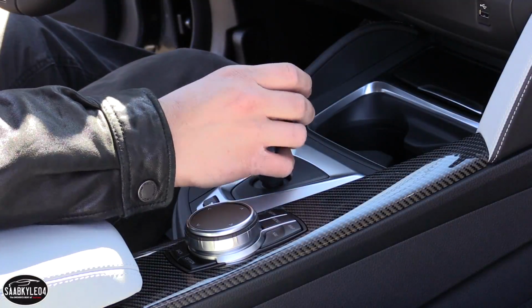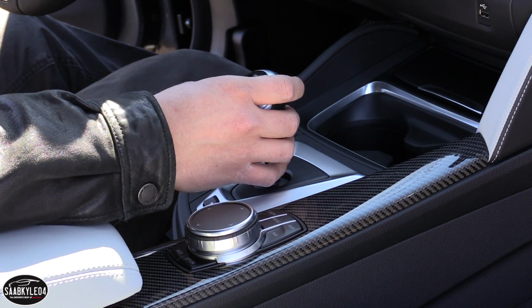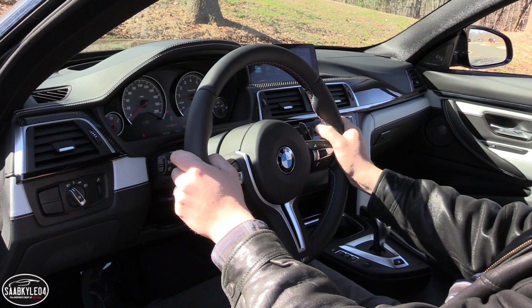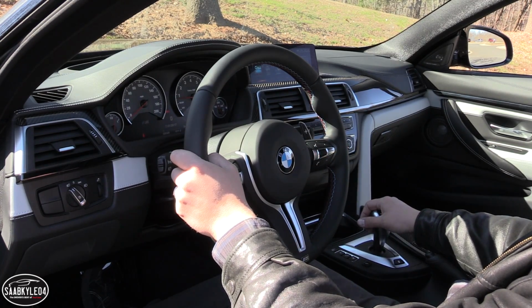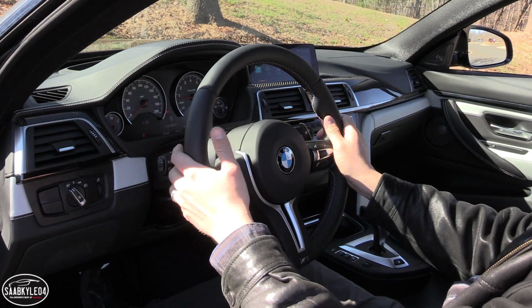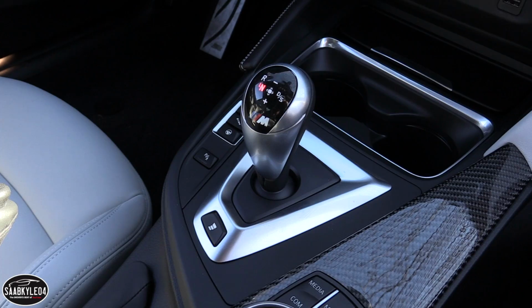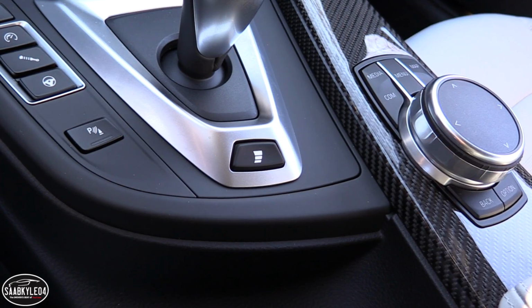Shown here is the optional 7-speed dual-clutch transmission with Drivelogic, which offers 3 modes that alter the shifting characteristics between comfort and performance algorithms. A launch control system is standard. Manual shifting can be performed via the gear selector or by a set of steering wheel paddles. Shift times are lightning quick and it's all insanely responsive.